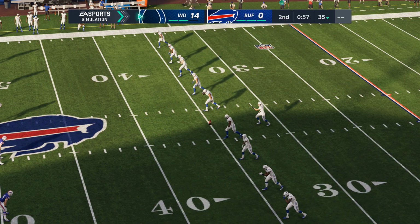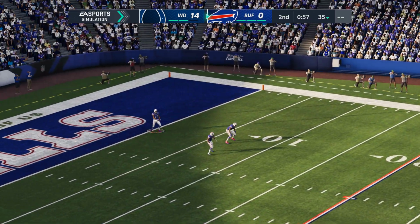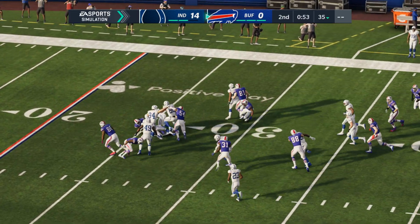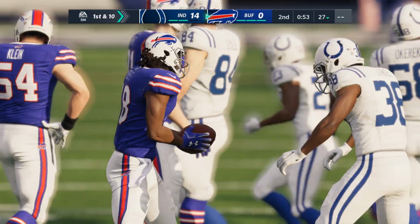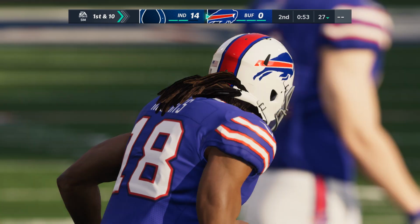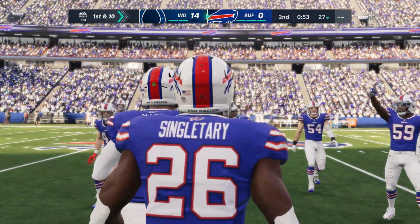Sanchez now, he'll kick it away following the touchdown. Andre Roberts now to return it. And a decent return out to the 27-yard line. Good job, baby. Way to hold on to it. Now Buffalo set to get the football back here.